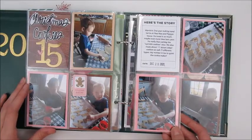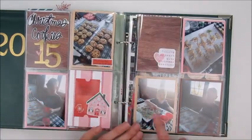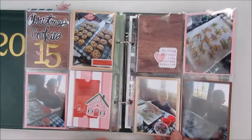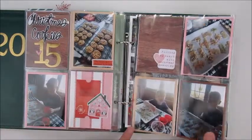Number 15 was making Christmas cookies. We did this last year and he loved it, and he loved it again this year. So there were his sprinkled sand tarts. He was so happy about it. I wish the pictures would have turned out better, but the lighting was, ugh. But anyway.